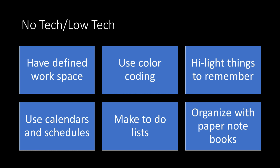So having a defined workspace, color coding, highlighting, calendars and schedules, there's a ton of them online where you can print pictures and pages, and you can use OneNote through Microsoft Word, and you can sync them to phones and tablets and computers and all that. To-do lists are very important for us all to organize with paper notebooks. I know a lot of people are into everything electronic, but sometimes just a simple paper notebook is more helpful and easier.